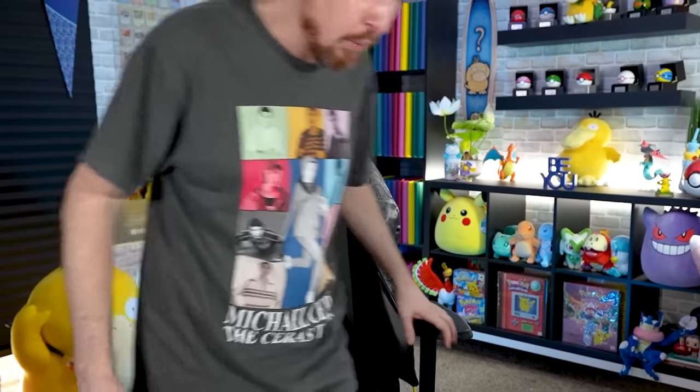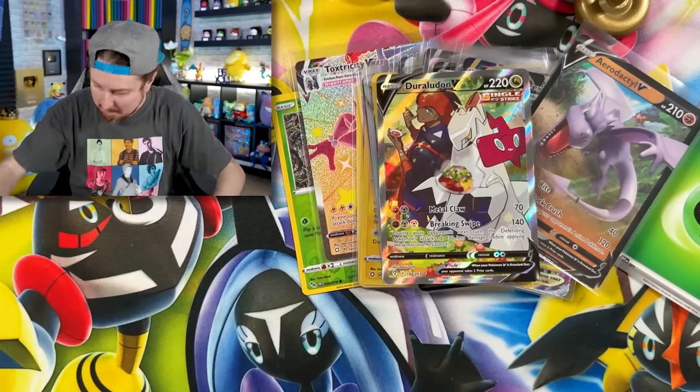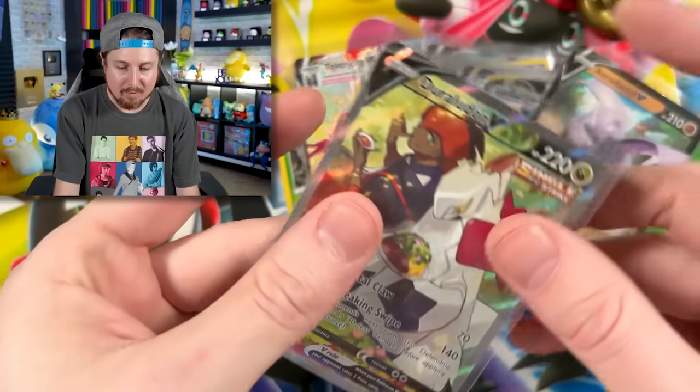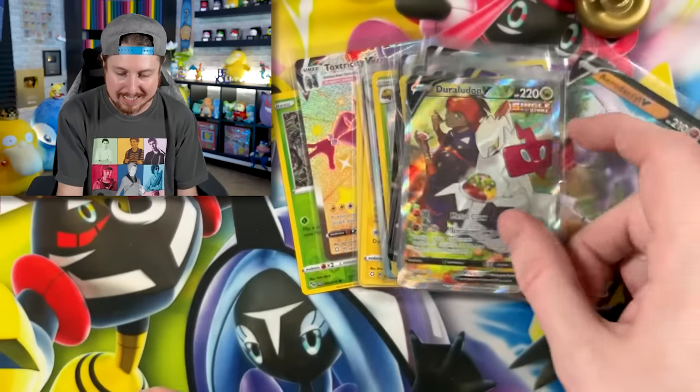I got boxes everywhere, cards everywhere. It's a huge mess. All right, here we go. Right up there in the VIP section.